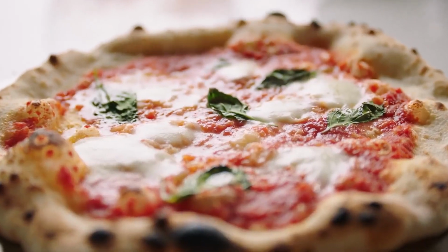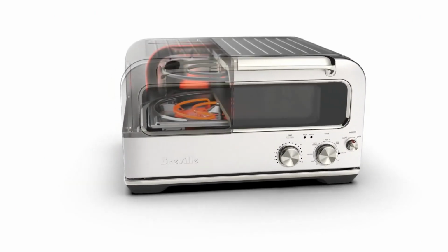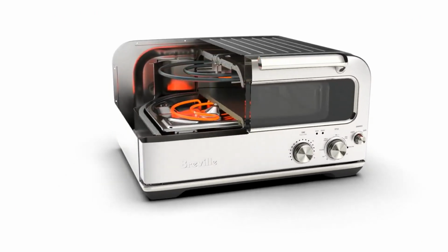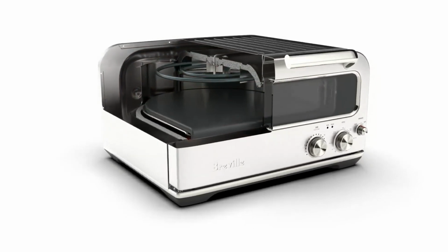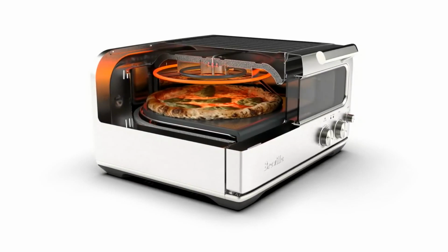This high-end beauty boasts a sleek design and impressive technology. The Pizzaiolo features a series of pre-programmed settings for different pizza styles, making it ideal for beginners. It also offers a manual mode for experienced pizzaiolos who like to have full control.